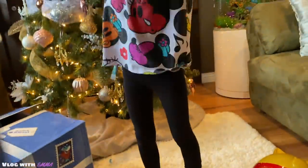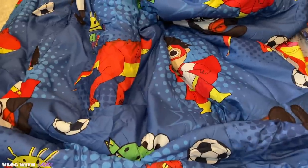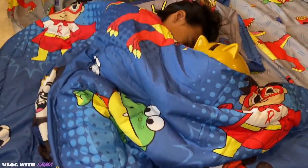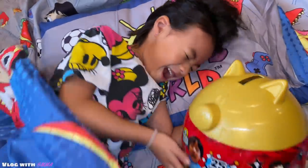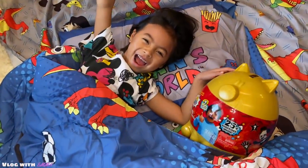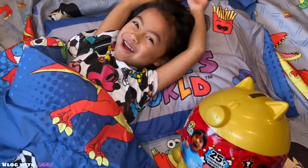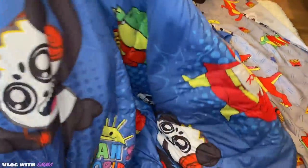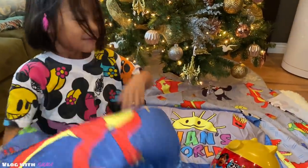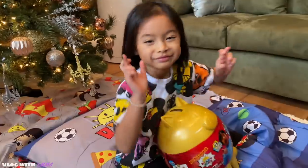Wow, Emma, this is a nice big blanket. Ooh, nice and soft. Emma! Wake up! What? I thought you were going to open your piggy bank. Oh yeah, I forgot. Oh, this is comfy. Is it comfy? Yeah. You snoozed off there? Mm-hmm. All right, Emma.